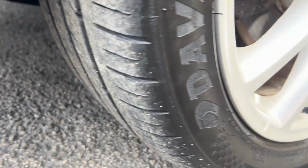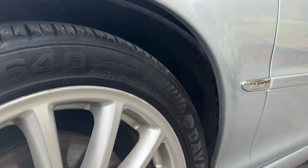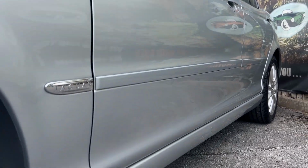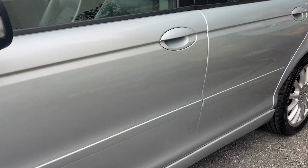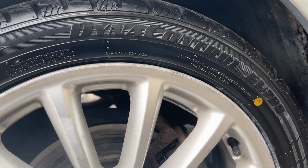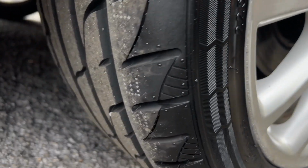Near side front wheel and tyre. Again, all down the bodywork on this side. No dents, scratches, scrapes or dings anywhere. Very clean on the bodywork. And the final wheel and tyre. New tyre fitted there. And again the wheel.